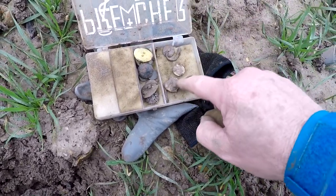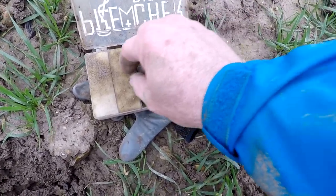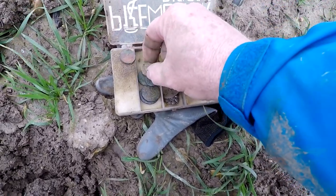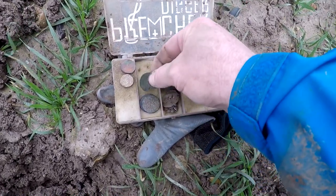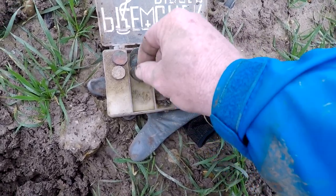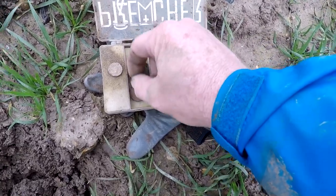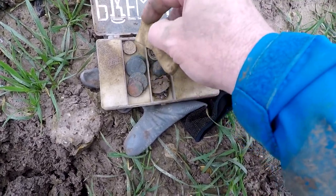I got a couple of bell seals, some other mystery item, and then I do have a modern coin, possible hammered, and then just here's all the coppers. 1, 2, let's put that over there, 3, 4, 5, 6 coppers today. I got 10 yesterday, I think. And so, yeah, got to clean them up and see.